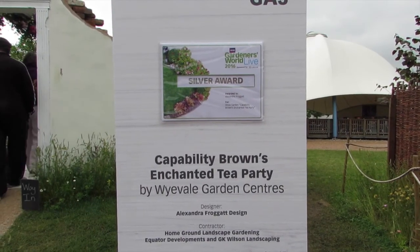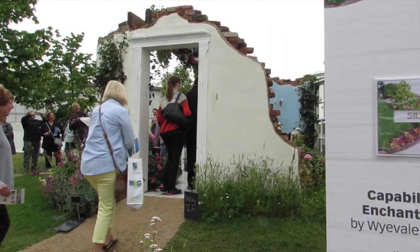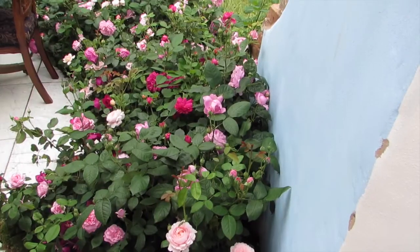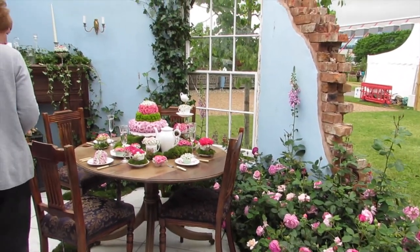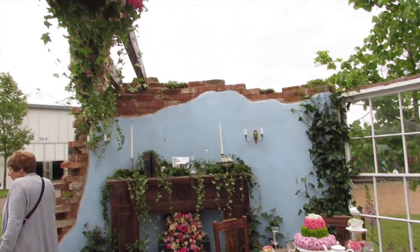This was another garden we really liked. This was based on a tea party, and you'll see inside the sort of ruined building. It had some very nice sort of cottage flowers around the outside with some foxgloves, lots of roses inside, and then they had sort of a tea party look with flower arranged on the mantelpiece and on the table.